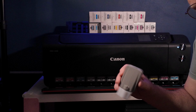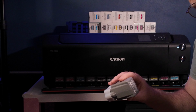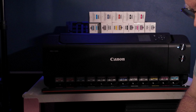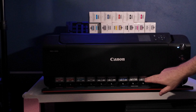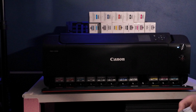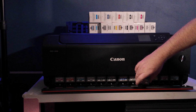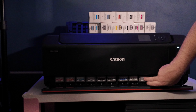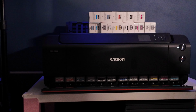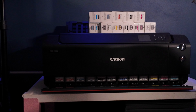Got to give it a bit of a shake just to make sure that the ink inside is evenly distributed in the case itself. Replacing the ink is just a matter of pushing that in, grabbing the old one out, pushing the new one in, connecting it up, and that's pretty much it. So I'm just going to finish that and do the same thing for each of the other colors.